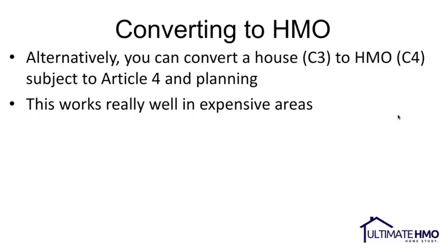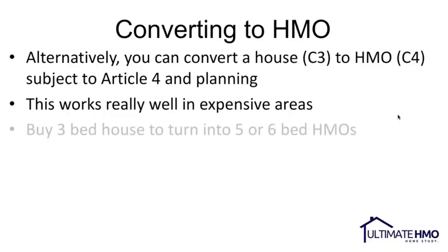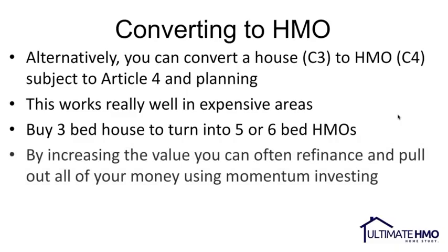But buying a cheaper house, a smaller house, and doing the building work to turn it into an HMO does work very, very well. I have a lot of people in the home counties who are doing that, and also in London. So you buy a 3-bed house, turn it into a 5 or even a 6-bed HMO. And 6 beds really is the kind of magic number.